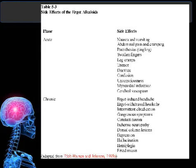But it's really important to differentiate the ergotamine alkaloids in terms of acute versus chronic side effects. The acute effects can be as benign as nausea and vomiting, swollen fingers, leg cramps, but they can also lead into more serious side effects: confusion, myocardial infarction, tremor, and so forth.